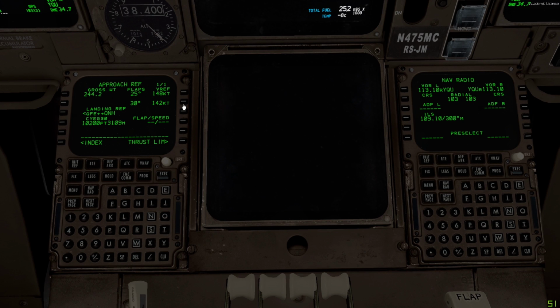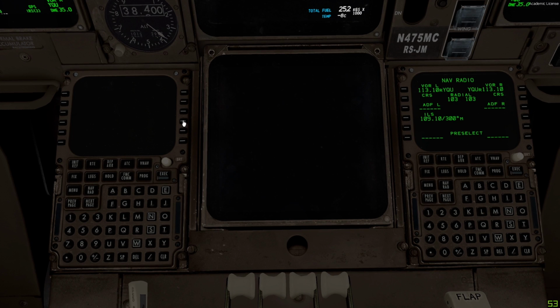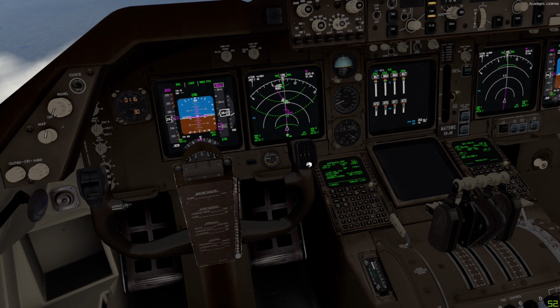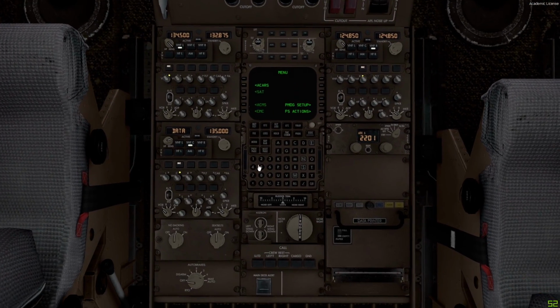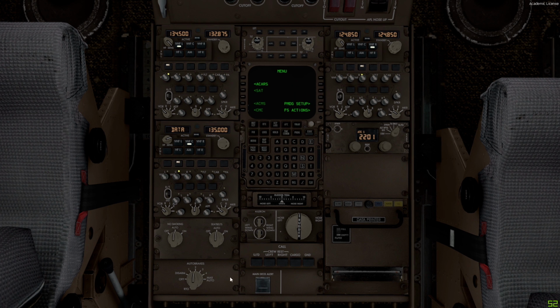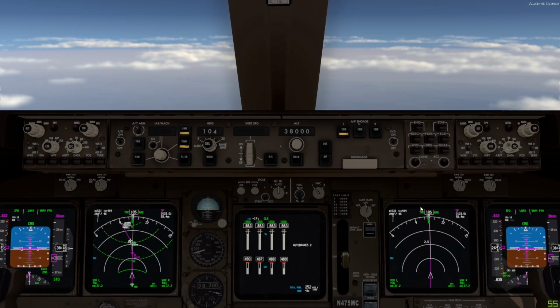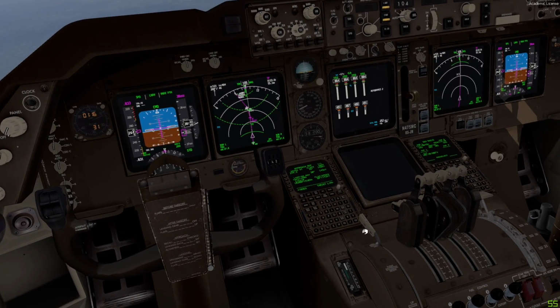Let's just work out this. So flaps 30 we're going to use at 142 plus 5 obviously, which we'll do later. We'll just put that in here for now. 142. And I think auto brake 2 should be enough. It's a reasonably long runway. And we can arm the speed brake.